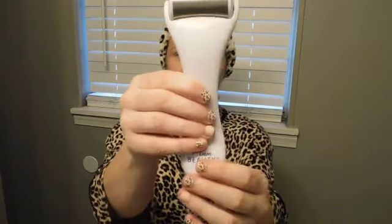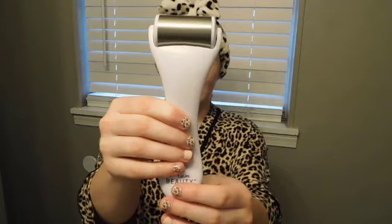So last but not least, I wanted to share something that I do at night and morning. This is probably one of the most effective things that I have found that has helped with my hormonal acne besides my products. But I have found this particular product and I absolutely love it. So this one is from Target and it is an ice roller. So I was using the Jade roller before this and I felt like it wasn't doing as much. When I switched over to this, I feel like it's doing a lot more.